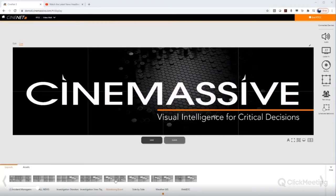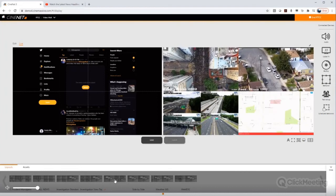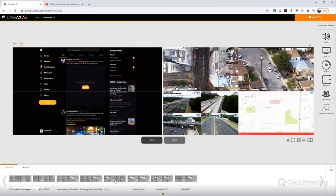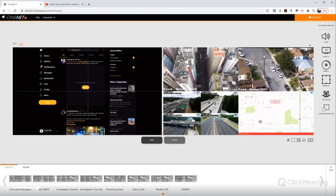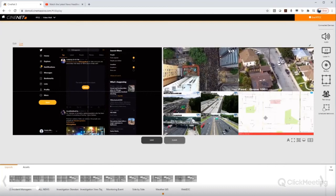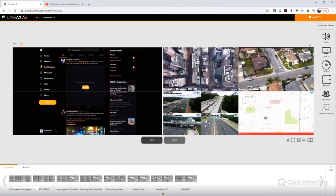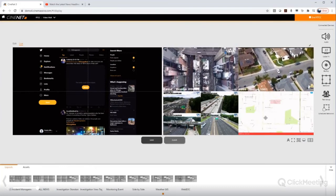So if you need to monitor things, so maybe I'm monitoring an event, obviously we can talk about the recent protests and things like that through a lot of the major cities, where I'm bringing in a lot of information for the common operating picture. If I want to bring in Waze, Waze might be a very powerful tool for me, although it's not generally considered social media. It does fall into that bucket of real-time information that's coming from the community that users are submitting.